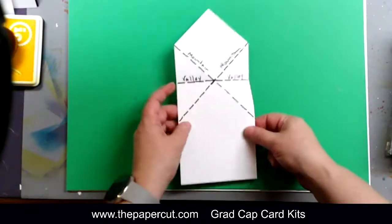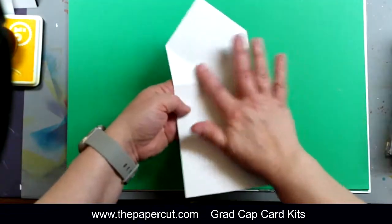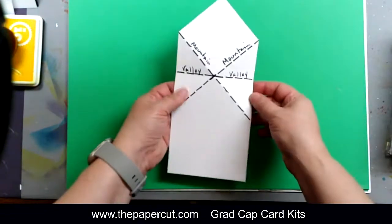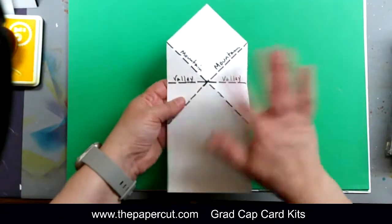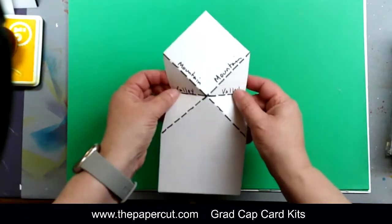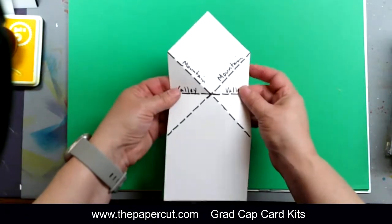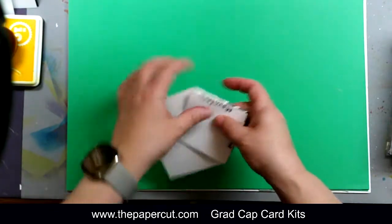First, let's just talk about the fold. So the bumps are on the inside. This is the outside, and from the outside it's a mountain fold and a valley fold. And then that pushes in and it folds down.